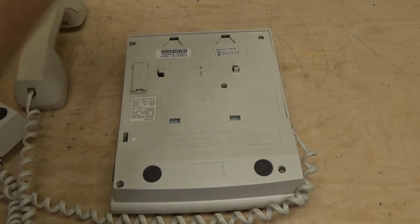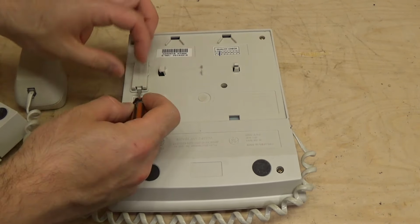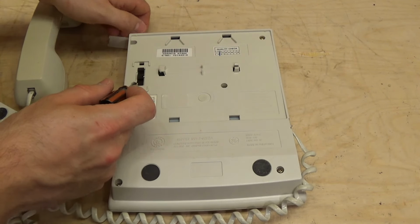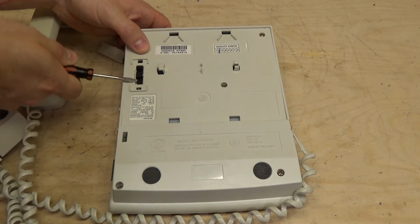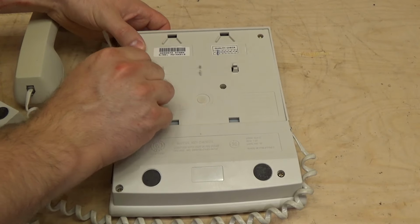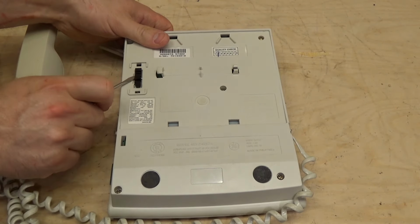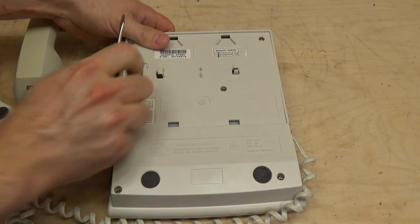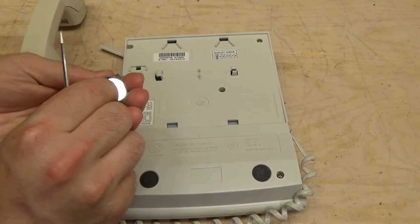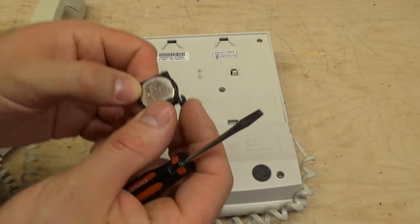Before we go any further, I just want to see if we can get that battery out of there, because it's just a matter of time before it has a problem. I believe the battery was for backup of the speed dials, not in the event of a power failure, but in the situation where the telephone is disconnected from the line. Probably just like a 2032. Yep. Something very similar to that. It's a 2032. It's a Toshiba battery.